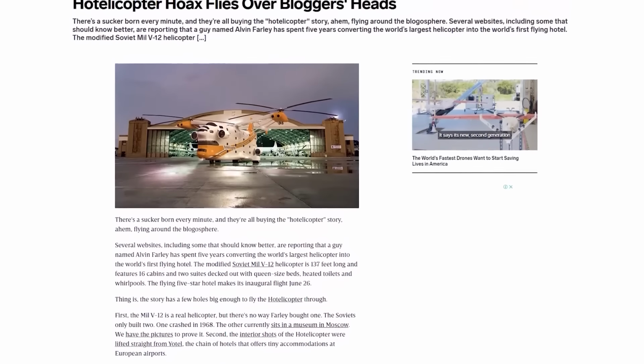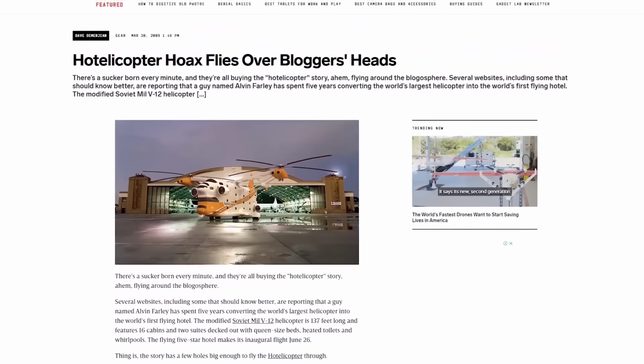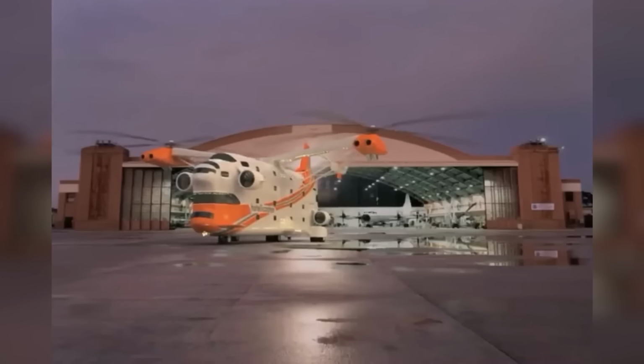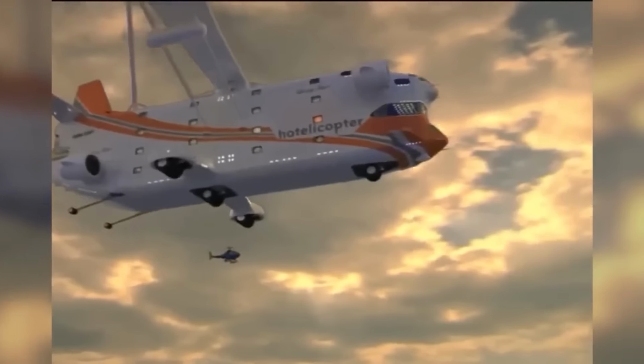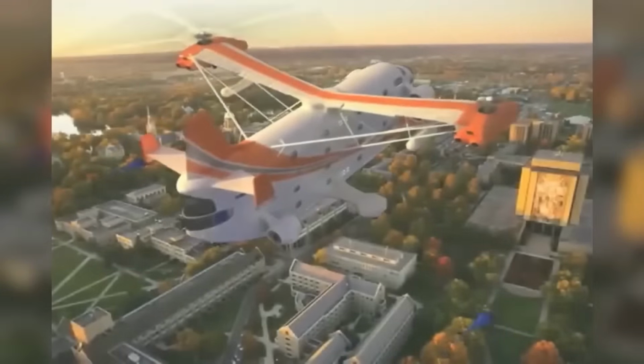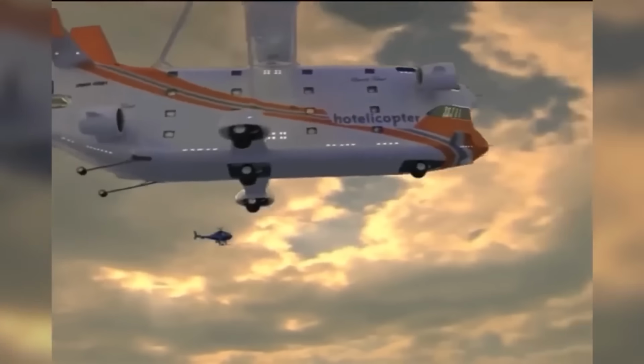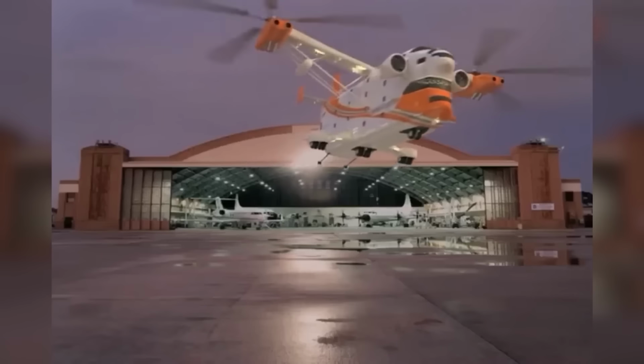It's not the first time that the media has fallen to the hype of a flying sky hotel. Back in 2009, the media was tricked that the Mil Mi-12, the world's largest production helicopter, had been bought to be turned into a helicopter hotel, or dubbed the Hoteliocopter, which I think is a pretty fascinating concept. After all, imagine trying to sleep with the rotors on.